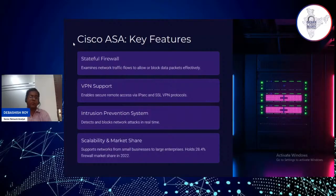The VPN support it has enables secure remote access via the IPsec and SSL VPN protocols. So if you're using a firewall, IPsec and SSL VPN should be there to make it more secure. Then an IPS, or intrusion prevention system, should be there, which detects and blocks network attacks in real time.